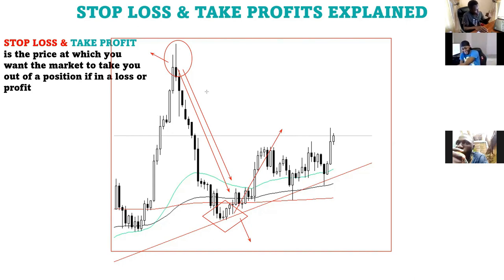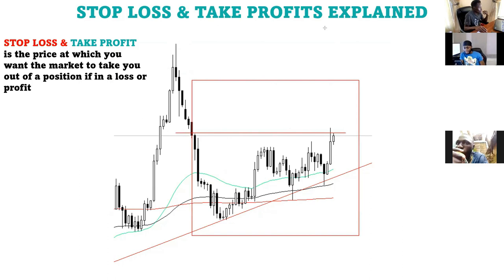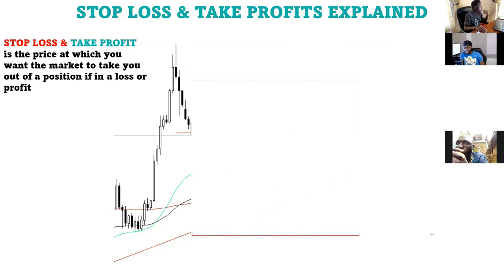So now let me explain what the stop loss does for you. Assuming you took your position at this point, let's assume this had not occurred. Let's assume this is where the market is now. So let's say we've not yet seen the future and we're here, and then you took this position here, exactly where the market is. Now, you took a sell at this point.